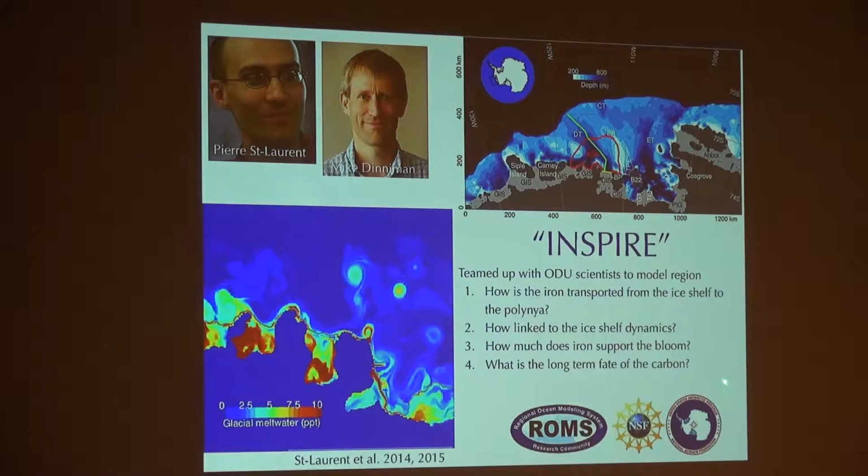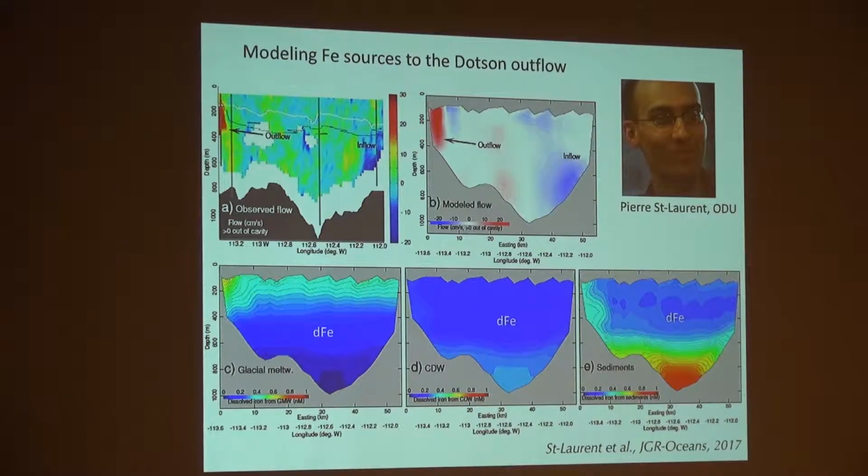How much does the iron support the bloom, and what's the long-term fate of the carbon that's generated by the bloom? So this is something that we're well into now. We published a paper last year, which was a very simple paper doing a number of studies using passive tracers within this high-resolution 1.5 kilometer scale model that could resolve things like eddies of a few kilometer size within the system.